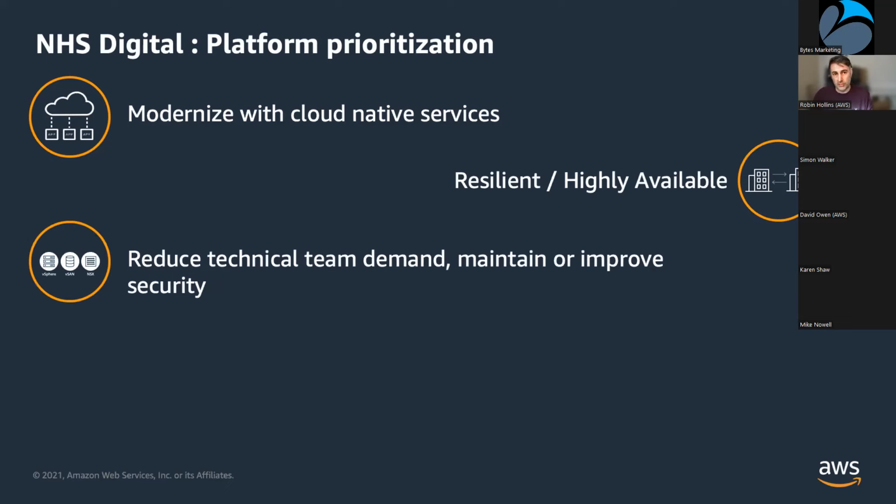We also needed to try and reduce the technical team demand. What I mean by that is we were spending a lot of time firefighting, especially on such a disparate VMware estate. There were all kinds of patch revisions and versions. Maintenance was just a major headache across the estate on a month-by-month basis. And we also wanted to at least maintain our security stance in terms of the way we'd done micro-segmentation in some areas, or improve it wherever possible.